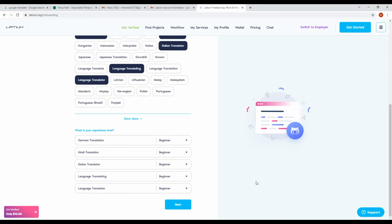After you pick the specific skills that you can do, you will be asked about your experience level in those skills. You can just say intermediate. And after you do that, you click on next.